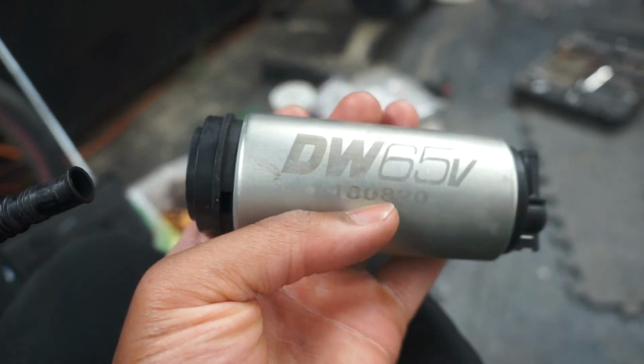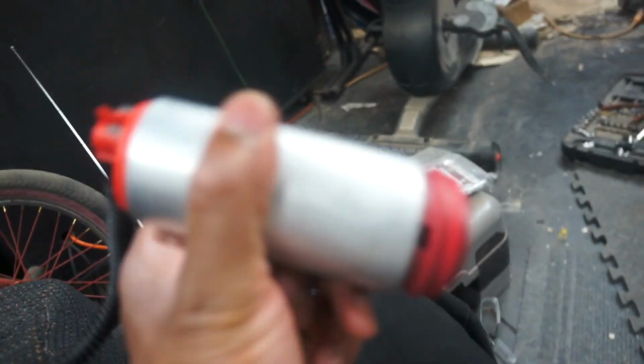Visually, it doesn't look bad. This one does make a little bit of a clicking noise, but definitely not.